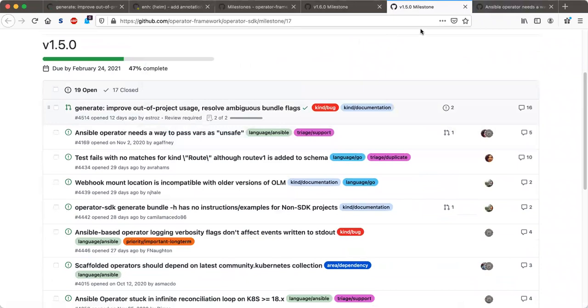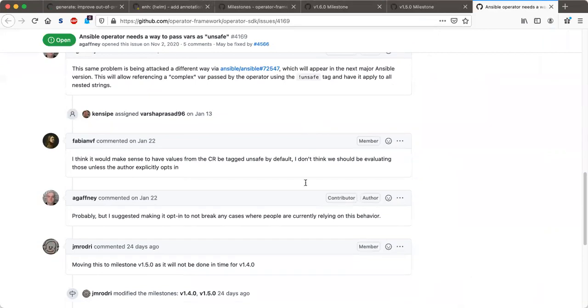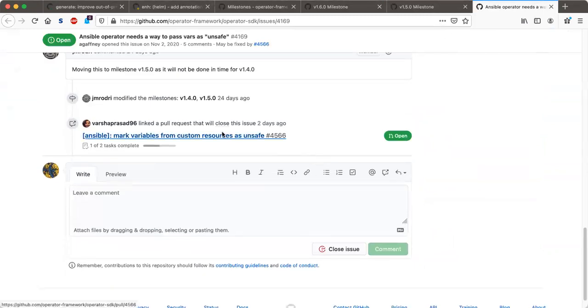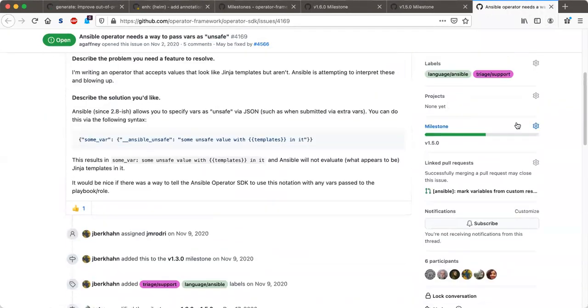Ansible operator needs a way to pass vars as unsafe. Jesus or Varsha? Bueller? Oh, neither of them are here. Yeah, I know Varsha has a PR open for this, and I am pretty sure she's actively working on it. Yeah, so this was open 2 days ago. She's actively working on it, so we can move this to 1.6.